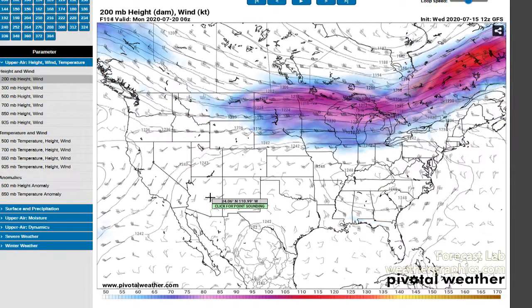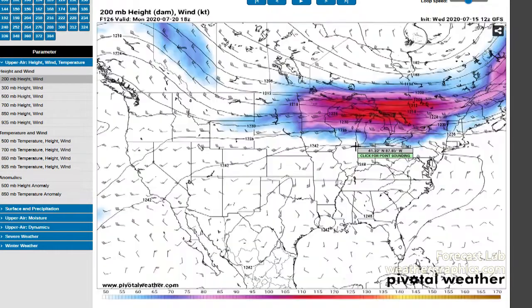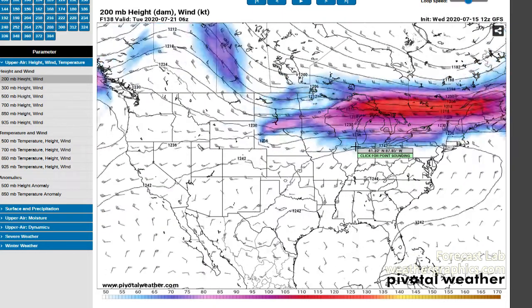And then in the middle of next week, yeah, it kind of looks like that high is kind of parked over Tennessee, and Texas is under this kind of vague low pressure region, kind of a subtropical low somewhere in that area there, and maybe a secondary one there. So I think things may be a little unsettled on the coast where the heights are lower.